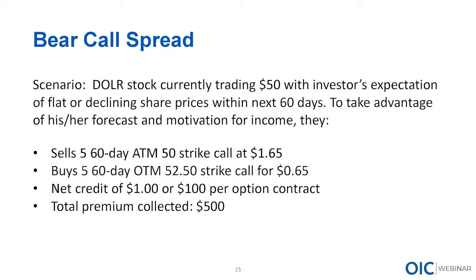Now, we're going to get into strike selection as well as expiry a little bit later, but I just want to make a comment here. We're selling the 50 strike call. We're collecting $1.65 in premium. When it comes to strike selection for our protection, we're going to be buying options for protection. Well, obviously that's going to cost money, so we're going to look at a couple of different scenarios. Here I looked at the 52.5 call and said, well, I'm protecting myself anywhere above $52.5 in case the stock takes off on me. To do so, I'm going to be giving back 65 cents of that premium that I collected, and I'm okay with that. That's going to give me a net credit of $1 or $100 per contract.